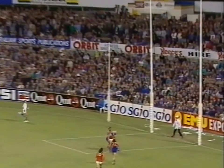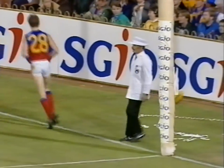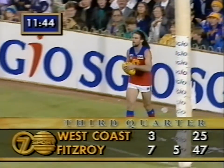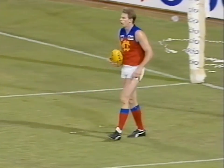Bang, right to the goal. Good kick. Eagle at the back and behind. But you're only hoping, aren't you, when you bang it up there at the moment, because there's no one to take a big mark. Peter Wilson running with Paul Roos. Wilson with 7 and 3, and Roos has had 8 and 5.